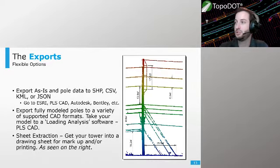There's flexibility when it comes to exporting all this extracted work. You can export to a combination of formats, shapefiles, CSV, KML, or a JSON file. Or you could just export the full model as a drawing file or CAD file. And this can be used for loading analysis purposes. And another trick is to create drawing sheets to help visualize the work that you've done. This can be seen to the right.